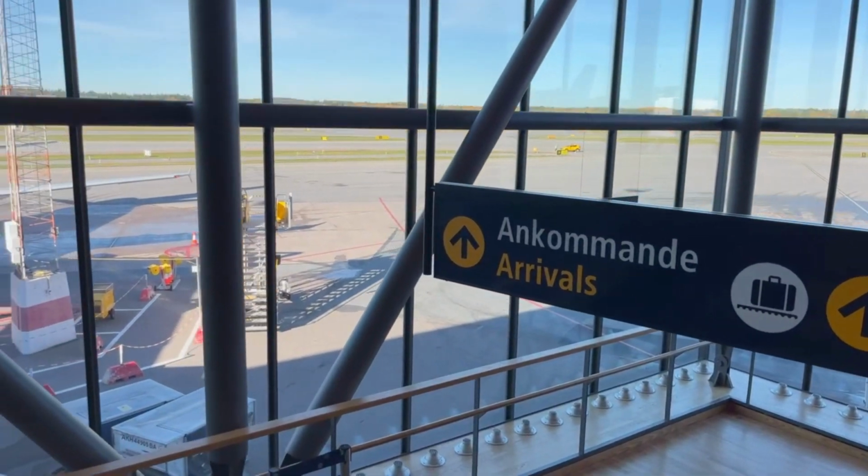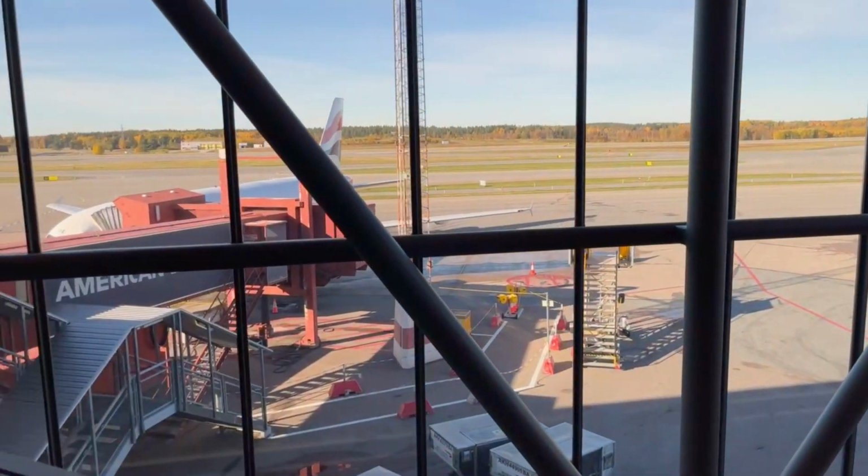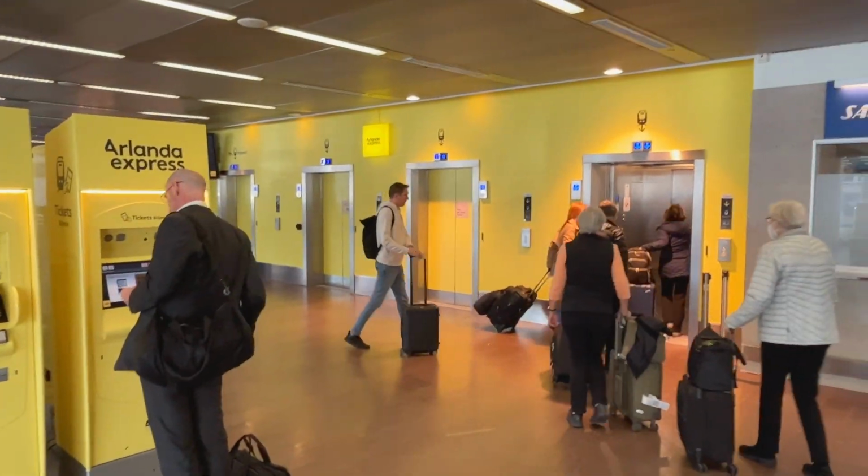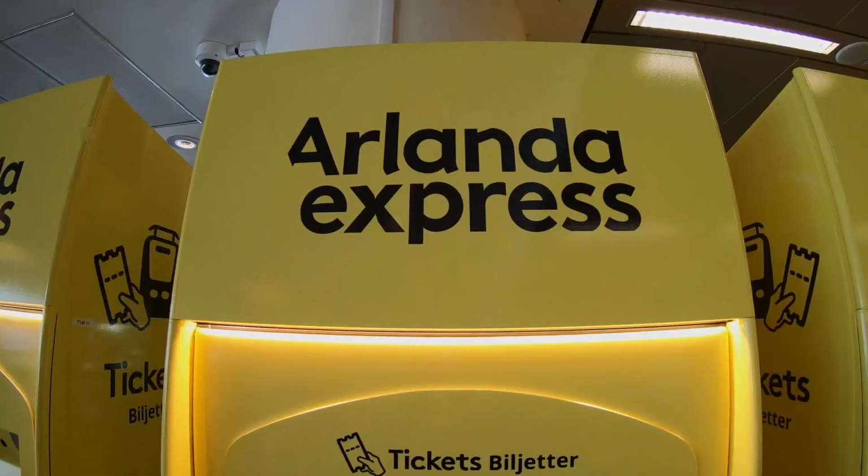We arrived into Stockholm Arlanda Airport Terminal 5, which although a large airport is very easy to navigate. So it's so incredibly easy, it needs to be with me. As you come out of arrivals, just follow all the signs for the Arlanda Express, and you can't miss this big bank of yellow ticket booths where you get your ticket, and then down to the lifts as well. The only thing to bear in mind when you come back is to make sure you get off at the right terminal. Going into the city centre is pretty straightforward, so off we go.